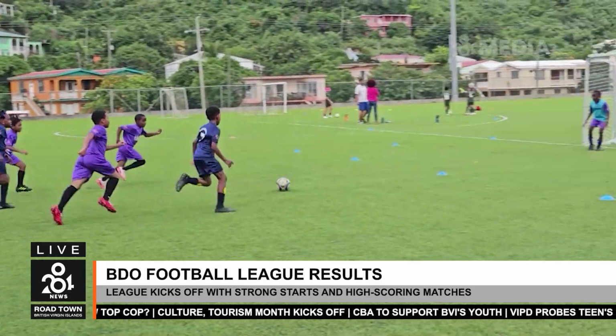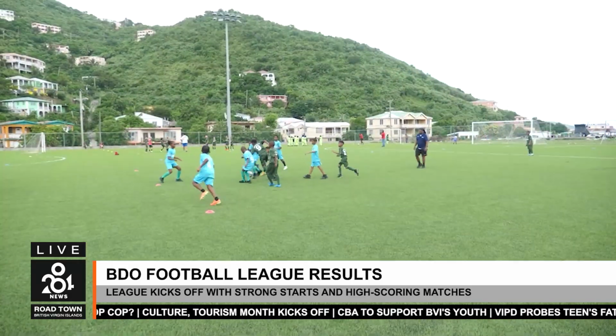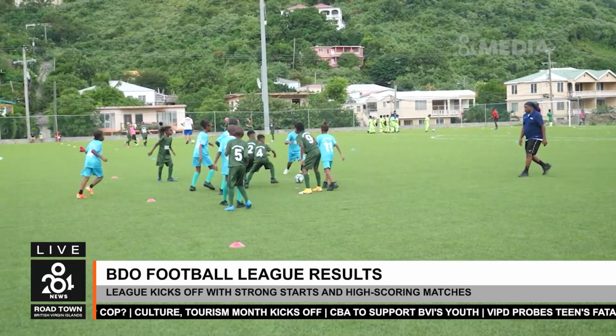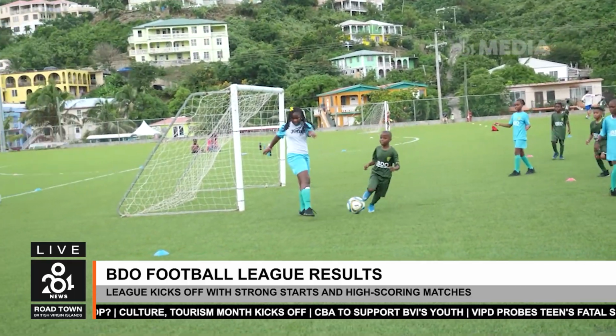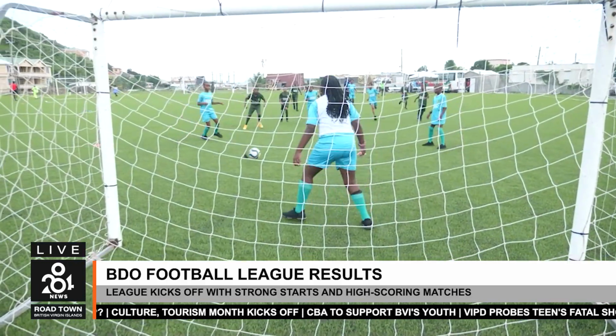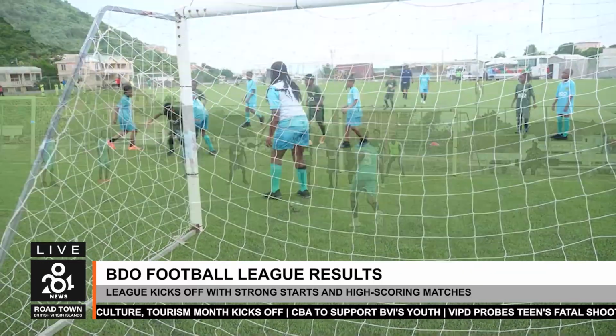Shoot. Under 12 teams also competed fiercely, with Robinson O'Neill defeating Joy Samuel Primary 4-0, featuring 2 goals from Nathan Martin, a goal from Azaria Creaky, and an own goal.